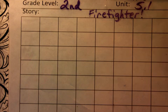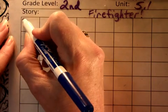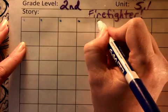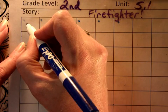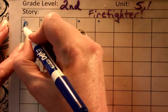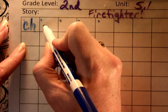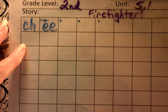Alright, so let's get started. The first word we're going to do is cheerful. Let's sound it out. Ch, ee, r, f, u, l. The first sound is ch. What letter or letters represents the ch sound? It's the CH. The next sound is E. It's spelled with two E's. Put the long mark over the first one.